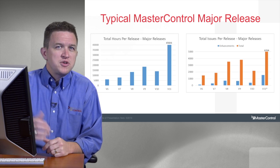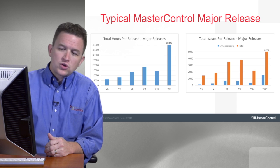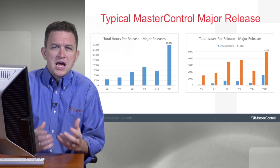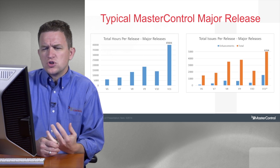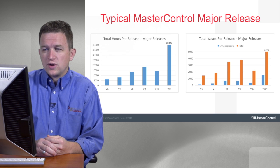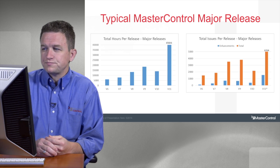Here's just some numbers to explain our major releases. Over the course of MasterControl version 6, you can see there were just over 5,000 man-hours of time put into that release and the features that went in. Version 9, which was previously our largest release, had almost 20,000 man-hours of work put into it. Version 11 had over 65,000 hours of work put into it.